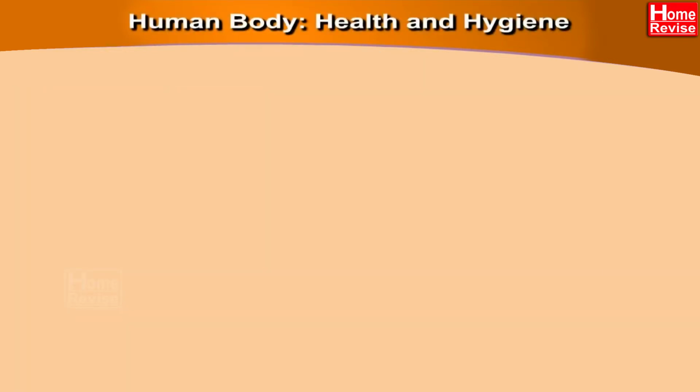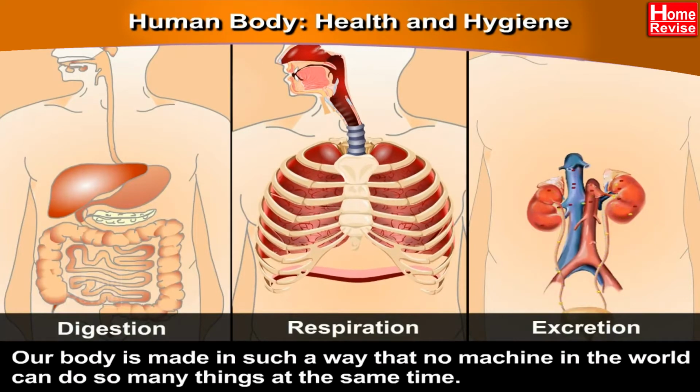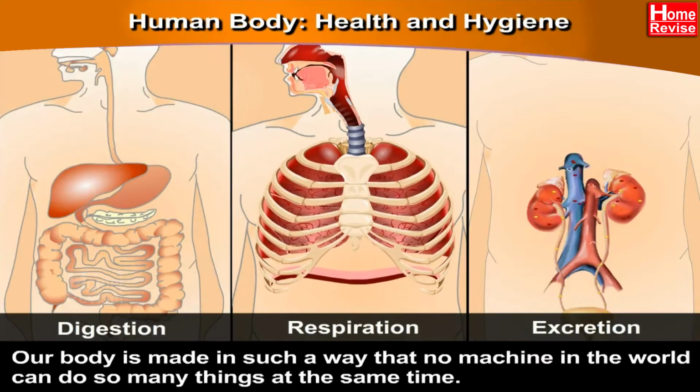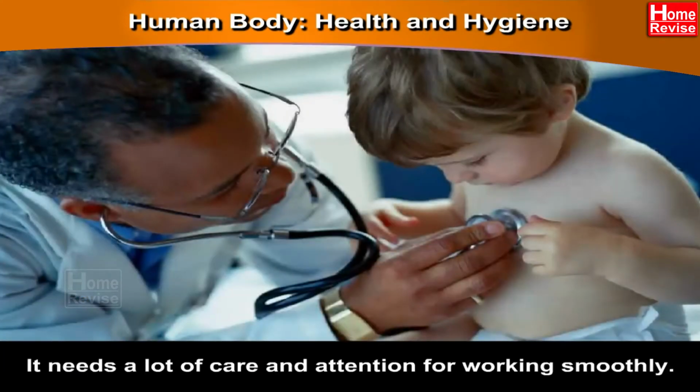Human body, health and hygiene. Our body is made in such a way that no machine in the world can do so many things at the same time. Our body works day and night. It needs a lot of care and attention for working smoothly. Do you take care of your body?